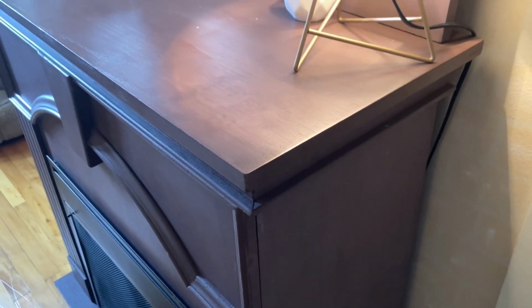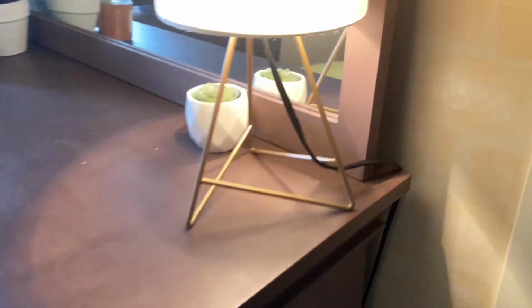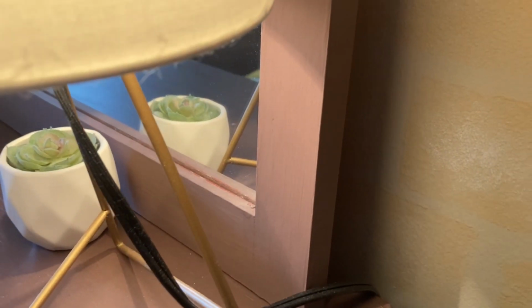But I painted it the same color as the fireplace, which was just a chalk paint, just some generic brown color. And I still have to put the gloss coat on that you do.